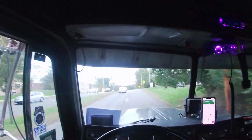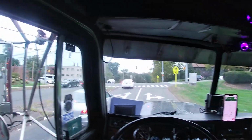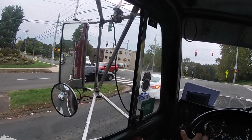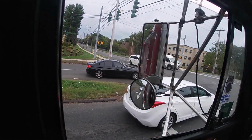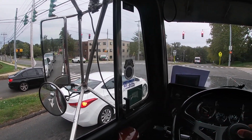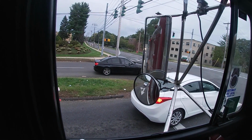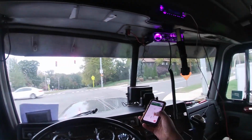I'm going to try and keep, whoa, my boy. What's going on over here? I don't know what's going on with Connecticut. Why do we have so many wrong way drivers? You have a kid in the back? Bro, what are you doing? Did he hit him? Is this an accident already? What's going on right now? This can't even be real, man. This is crazy. I've got to catch this on Snap.